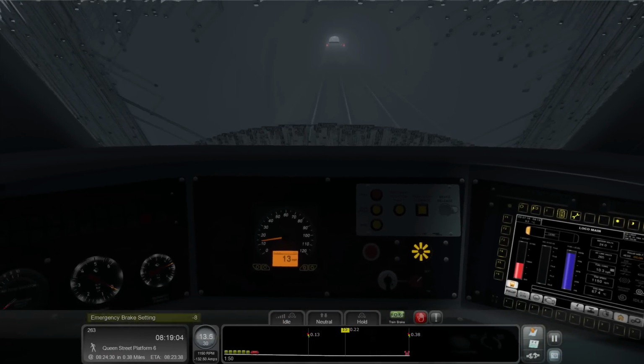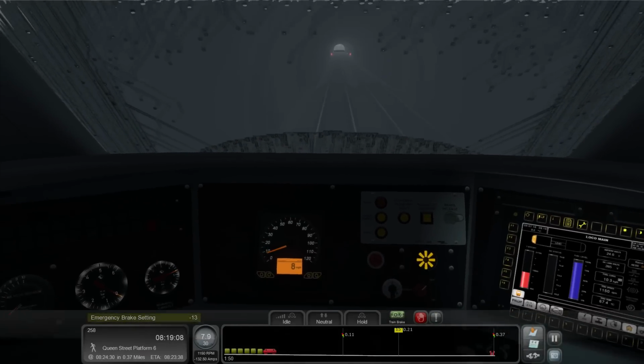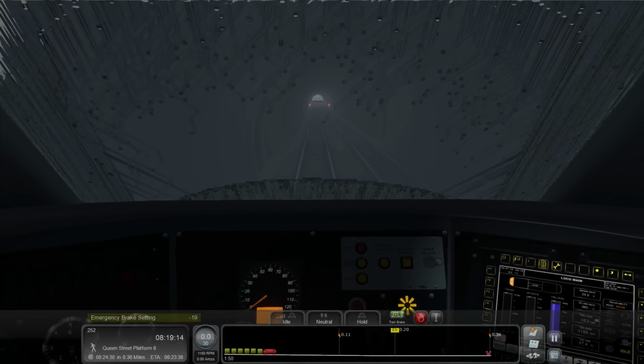And now the emergency brakes have kicked in. TPWS. Why must you screw me over? I literally saw the ramps. I thought I should brake now. And I didn't brake enough. And now I've lost... At least I've stopped for the red. Now the rain's run forward.